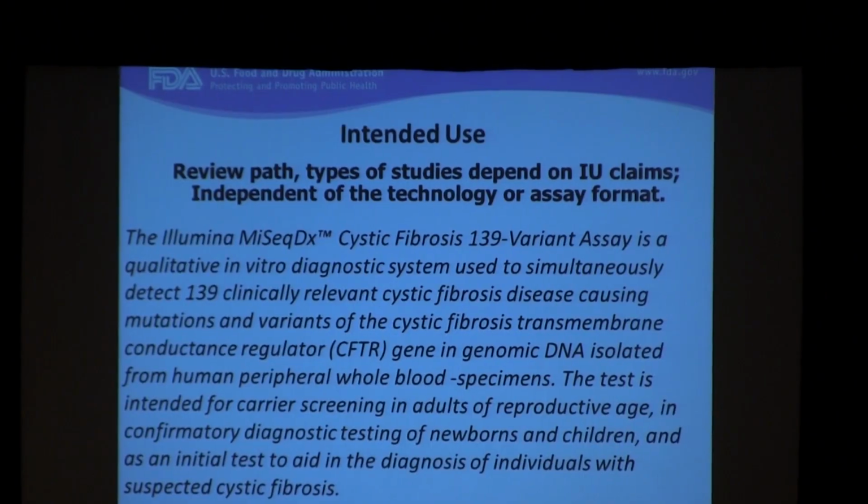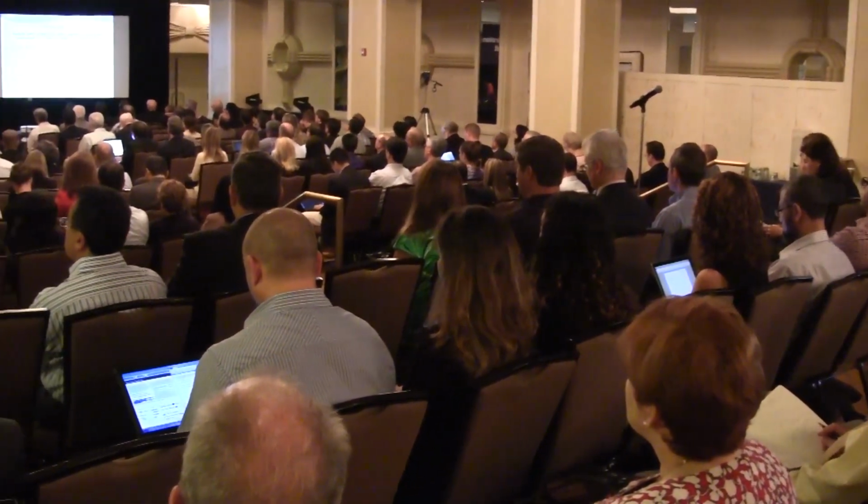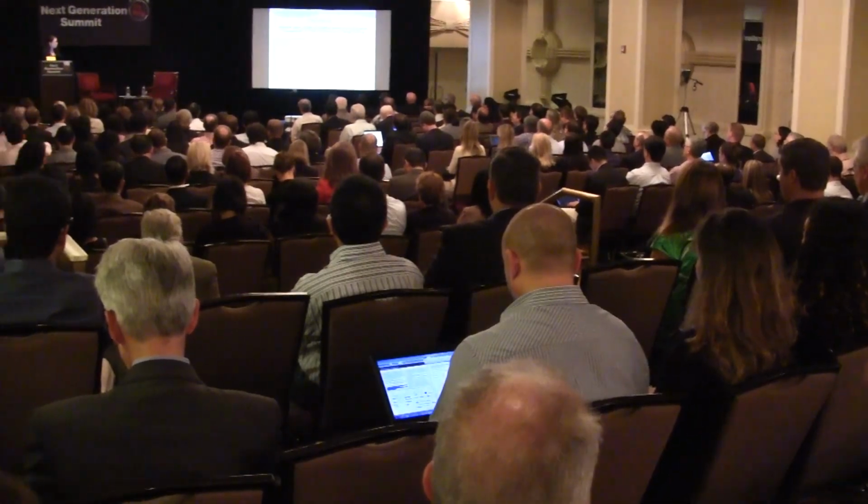Here I've abbreviated the intended use statement for the Illumina MiSeq Cystic Fibrosis 139 variant assay. It's a qualitative in vitro diagnostic system to simultaneously detect 139 clinically relevant CF disease-causing mutations and variants in the CFTR gene in genomic DNA isolated from peripheral whole blood specimens. It's intended for carrier screening in adults of reproductive age, confirmatory diagnostic testing of newborns and children, and as an initial test in the aid of diagnosis of individuals with suspected CF.